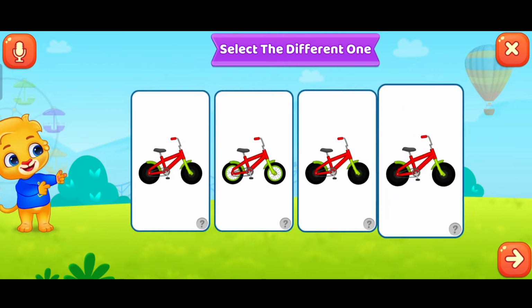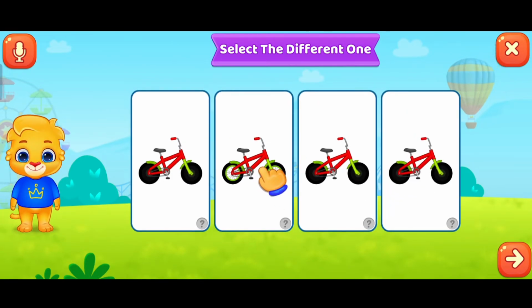Select the different one. You can do it! Select the different one. Woohoo!